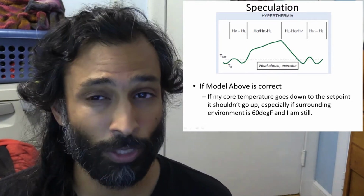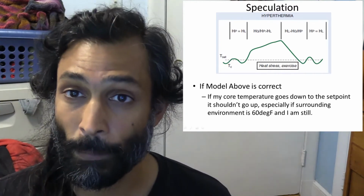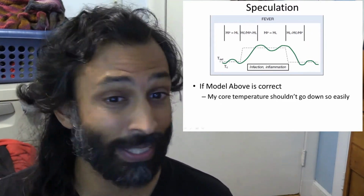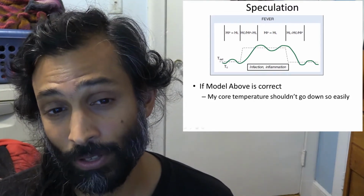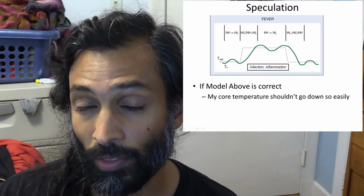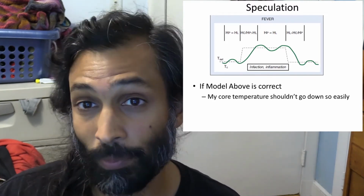And you might say, well, if your temperature is rising when you go inside the bed, that might suggest that you have a fever. But again, if I had a fever, then the fan should not have been able to depress my temperature that easily. So again, this is speculation.